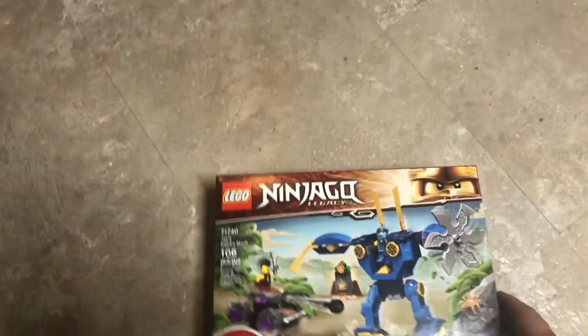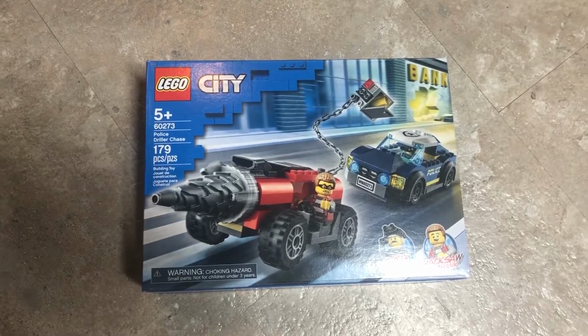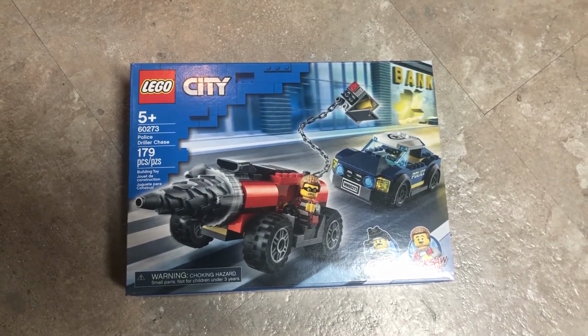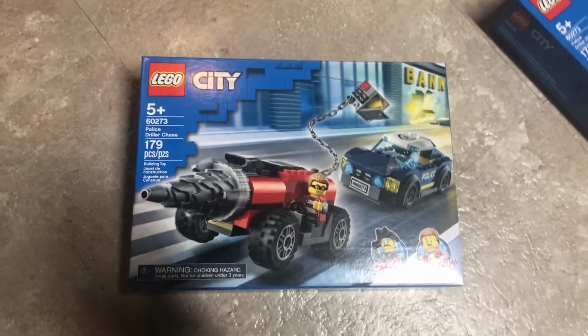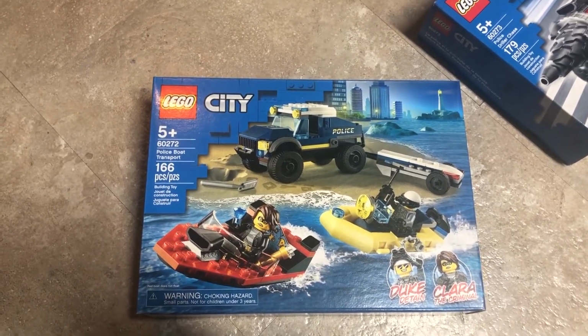Let's go over and I'll show you real quick some of the other sets that I plan on parting out this week as well. All right, just to hit on real quick, the other sets that are going to be coming to the store this week, not going to be quite the same quantity because I'm going to part out 4 or 5 of the Hidden Side sets. However, we are going to part out a Ninjago Legacy 71740 Jay's Electro Mac. We are also going to part out a 60273 Police Driller Chase. We're going to part out not just one of those, but 2 of those sets. Last set that we're going to be adding to the Bricklink store this week is set number 60272 Police Boat Transport.